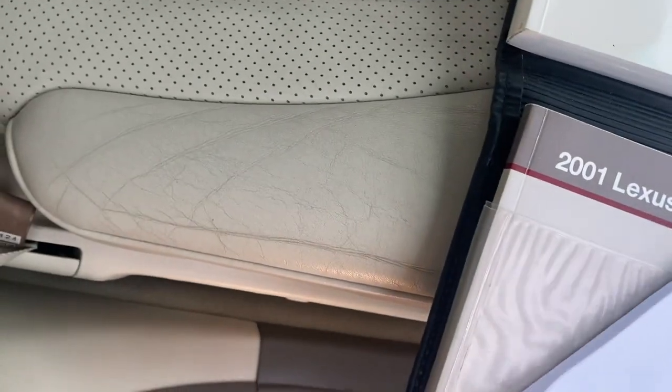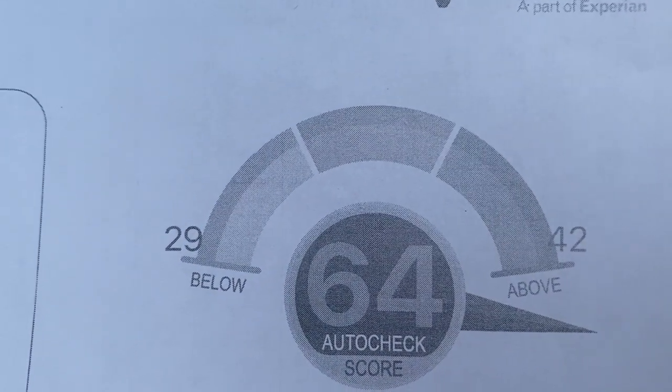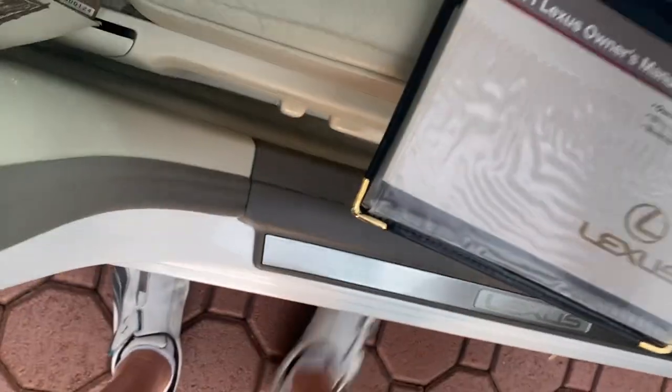You can see it scores off the chart on the auto check. A high average for this car is from 29 to 42. This is a 64. And of course, it's a one owner, no accidents, Florida owned, bought brand new right here in the great state of Florida. I'll leave that auto check in there for you.